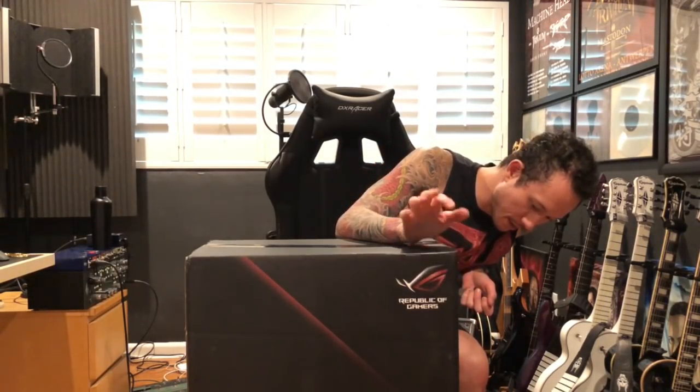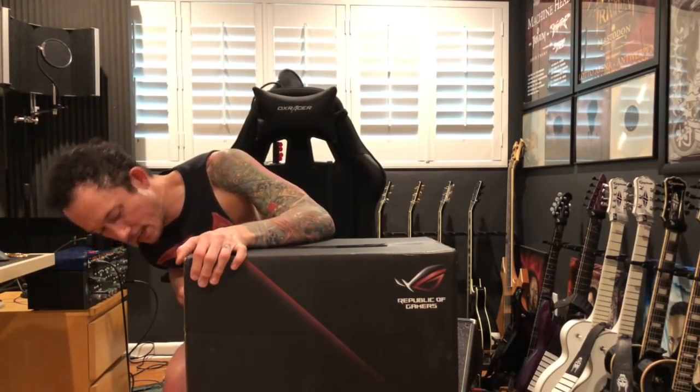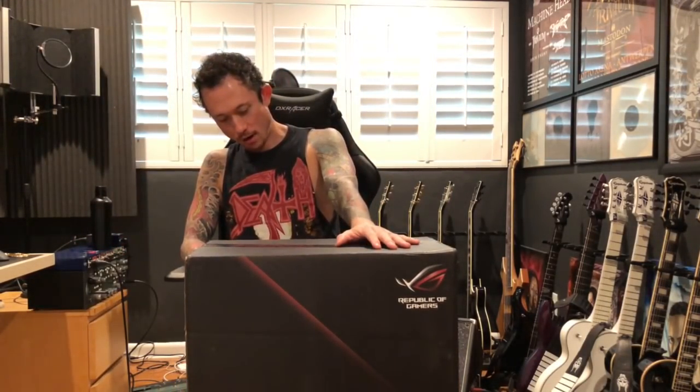I have only ever PC gamed on the Zephyrus, that's it. I'm really new to PC gaming. So this new beast is here and I am so freaking excited. It's the GL12CM by ASUS ROG.